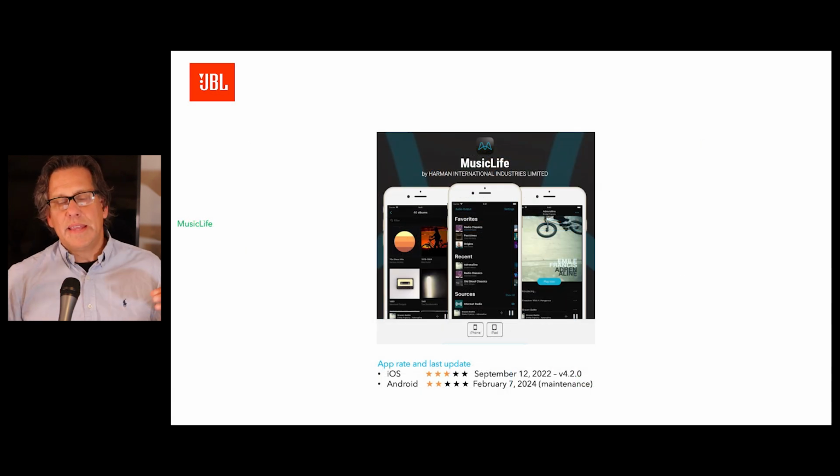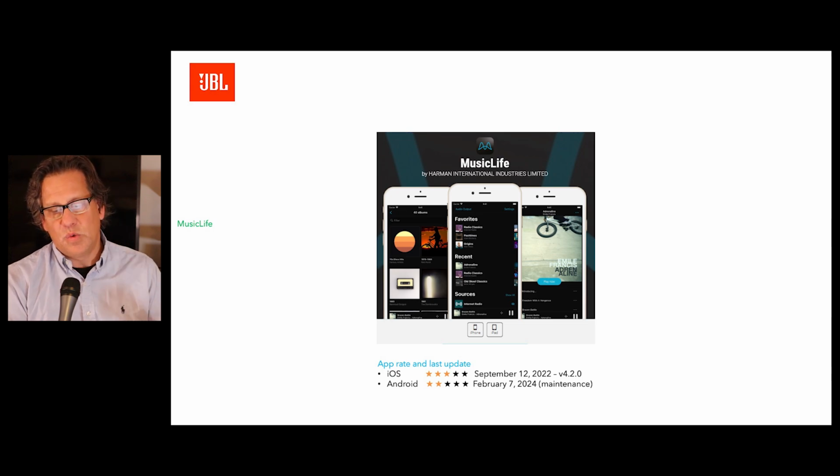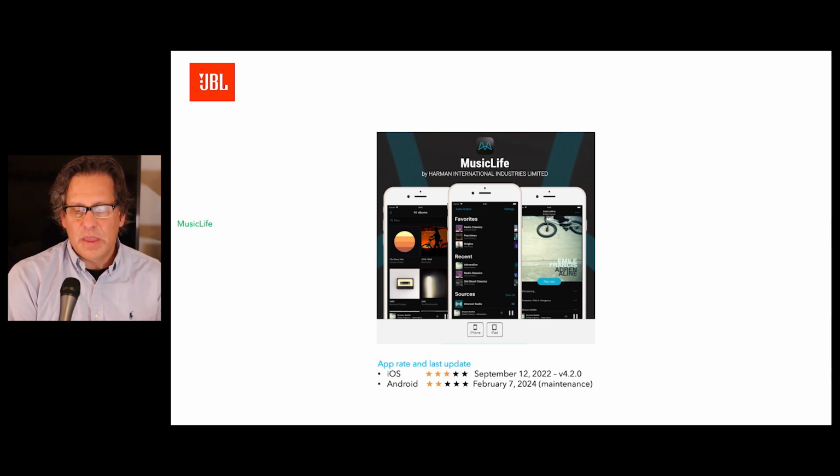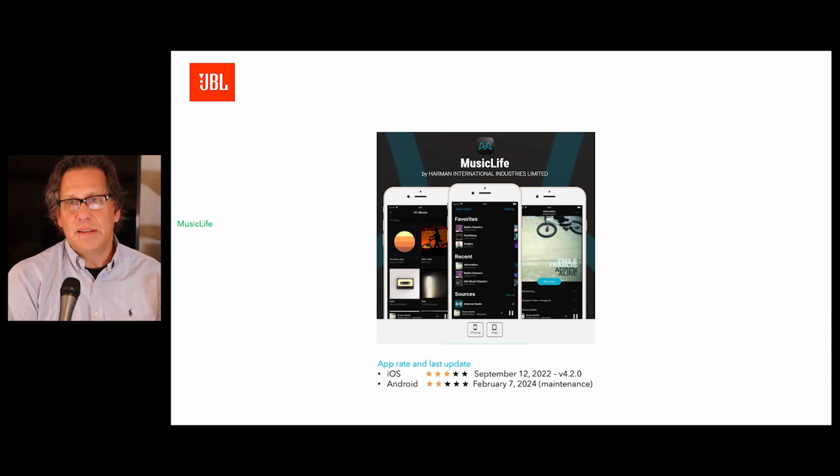So some notes on the applications. As I said, the Music Life application, there's no mention here. That's what's used with Synthesis and other Arcam products. These don't get high ratings on the app stores: 3 ratings in iOS, a 2-star rating in Android. Doesn't seem to be a major update. Apple site says no major update since 2022. It kind of makes me feel this is abandoned. It says a maintenance release came out February of this year for Android, but maintenance doesn't tell me that they really added a lot of functionality.